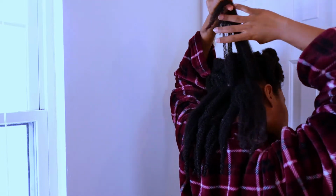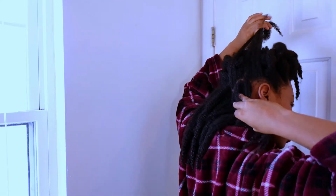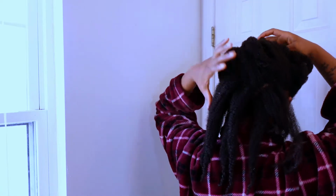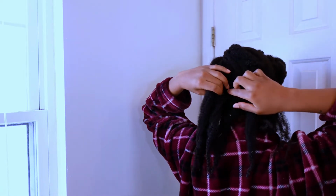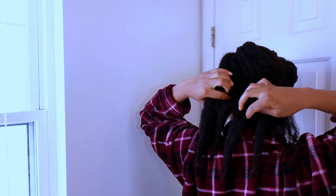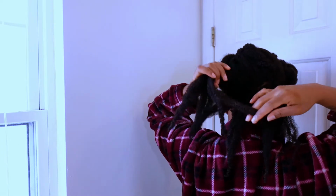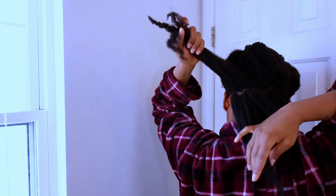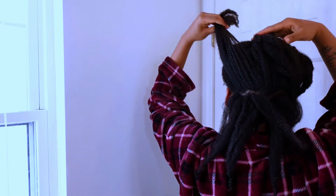That is half an inch a month and 1/8 of an inch every week. 1/8 of an inch is very small and you can just break that off. So please be careful when you're detangling your hair because it makes a difference. 1/8 of an inch each week helps you to retain length. So always remember to detangle gently.